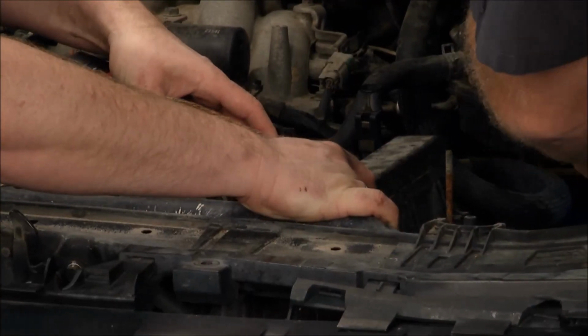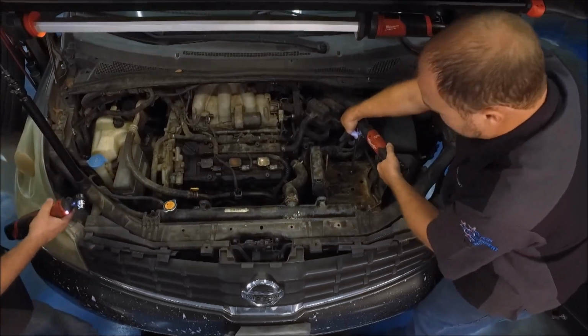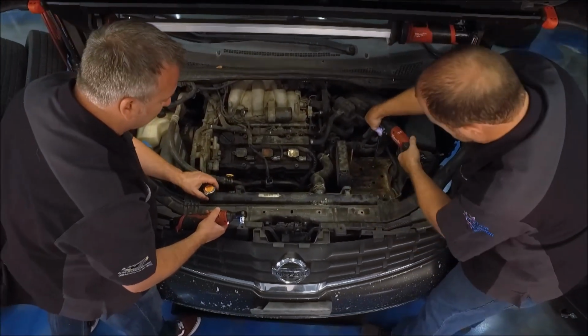Yeah, people usually don't get rid of cars for fun. I mean, some people do, but people like myself, if you can keep it, you're going to keep it. The radiator is probably the straw that broke the camel's back, so to speak.